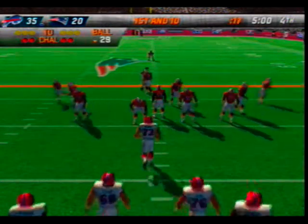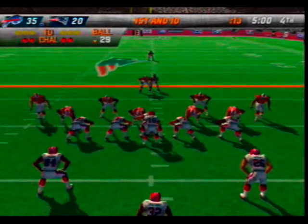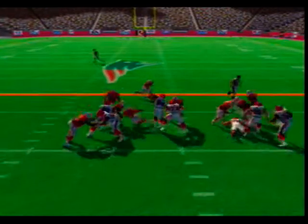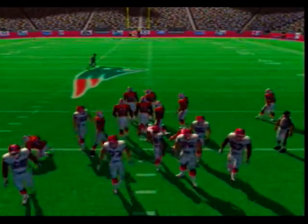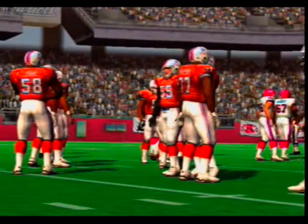Ball on the 29-yard line. The Patriots line up in a 4-3. Myers is there on the stop on the run at the 36-yard line.